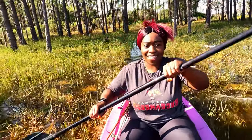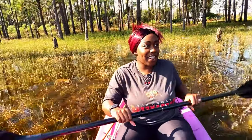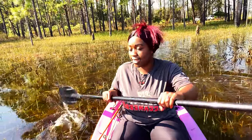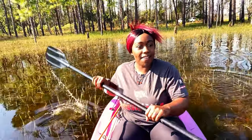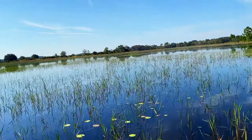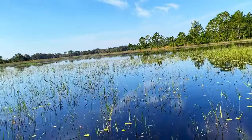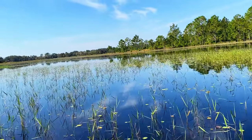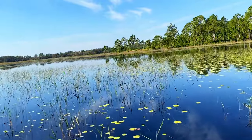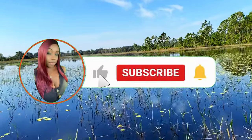It took a hot minute, but I'm out here. It's so pretty. And there is fish jumping like crazy. I'm sorry that my phone has not focused on me, so I look very light. But yeah, I'll switch it around for you guys. Pretty out here. I'm gonna get where it's clear at, and then I'm gonna start throwing my line and see if I can catch anything. But it's super pretty out here.